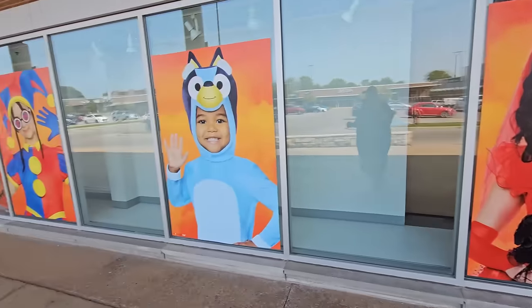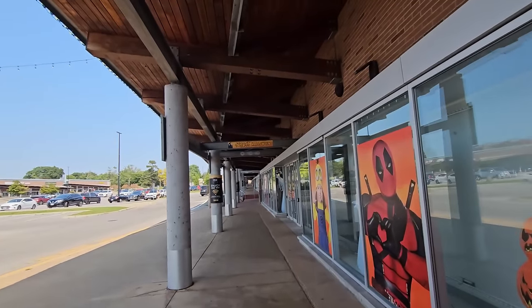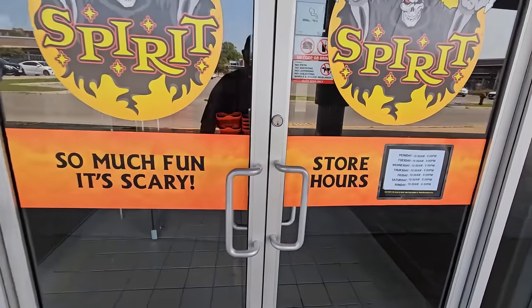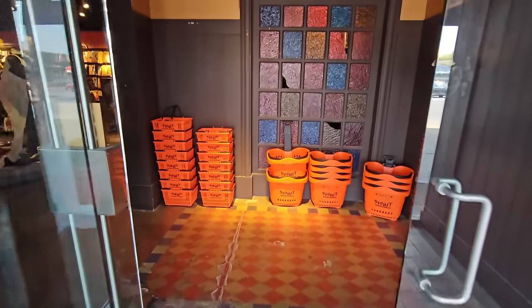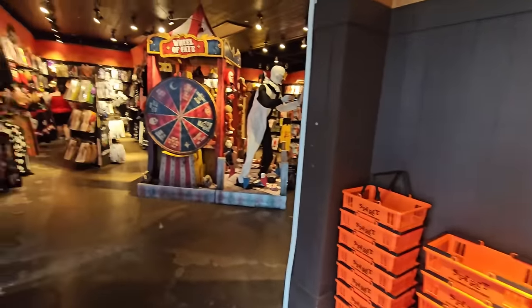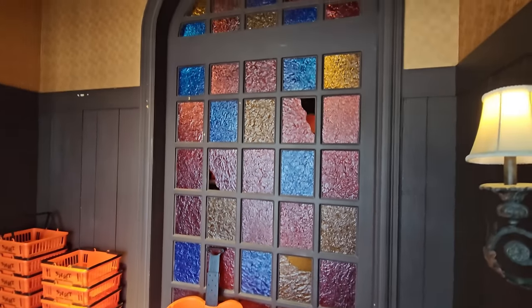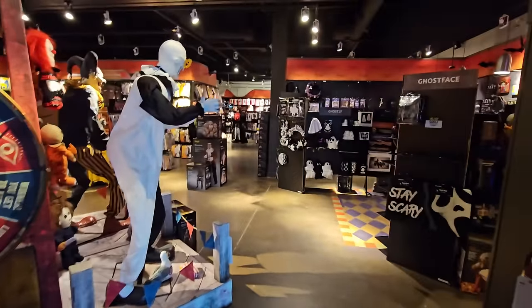But that is a super long entrance to the Spirit Halloween store, and they have yet a fifth sign up here on this beam. I don't think I've ever seen a Spirit Halloween with five signs before. All right, let's go ahead in, guys, and see what's up with the Spirit Halloween in Canada. My very first Spirit Halloween store in Canada. Man, I don't know what this store used to be, but I am already loving the design I see in these windows. And check this out, look at these wooden ceilings. I know that's not what we're here to see, but it's very mesmerizing and entertaining to me.